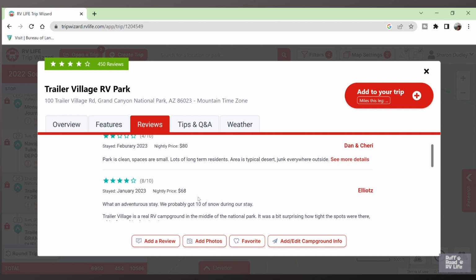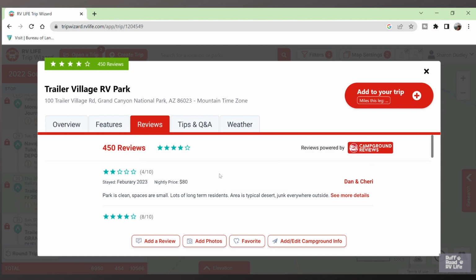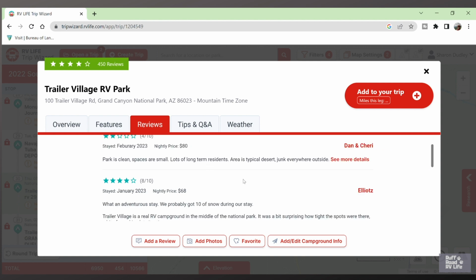Not sure why. $68. So they do have two different site types that you can choose. One's more rustic, and when we reserved, it cost less, and we also reserved, because we had to change sites, one of the nicer sites. So, and it was more. But park is clean, spaces were small, lots of long-term residents. Employees do live there, so maybe that's what they're talking about. Area is typical desert, junk everywhere outside.